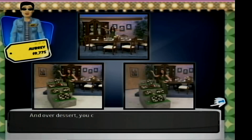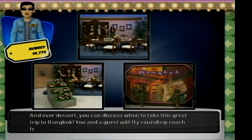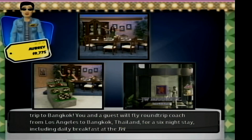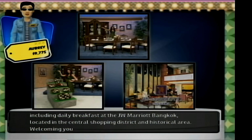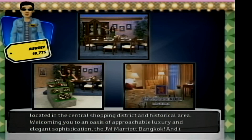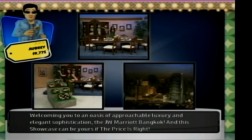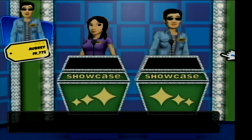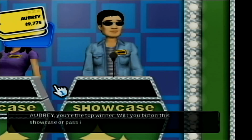And over dessert, you can discuss when to take this great trip to Bangkok! You and a guest will fly round-trip coach from Los Angeles to Bangkok, Thailand for a six-night stay, including daily breakfast at the JW Marriott Bangkok, located in the central shopping district and historical area, welcoming you to an oasis of approachable luxury and elegant sophistication, the JW Marriott Bangkok. And this showcase can be yours if the price is right. I'll bid on this one, $16,000. You're the top winner. Will you bid on this showcase or pass it to the other player?